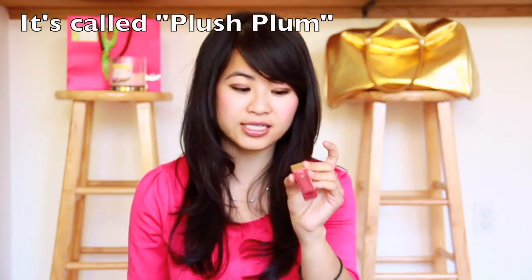The only other color that I would recommend is a plum one. I can't remember what it's called, but it has the word plum in it, and Tender Mauve. I've heard the others are super, super sheer.